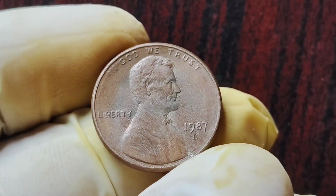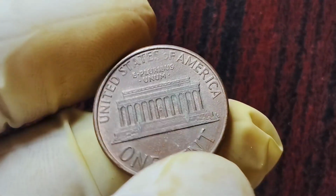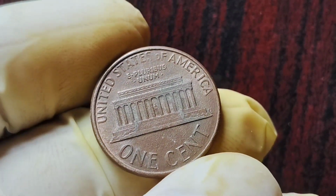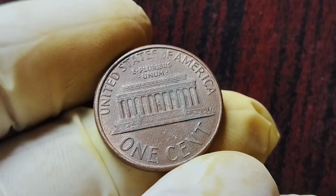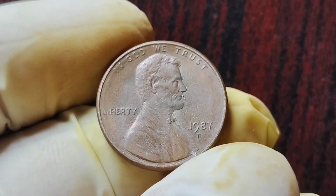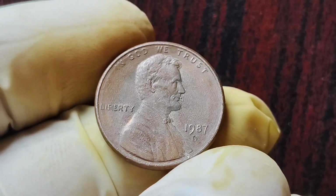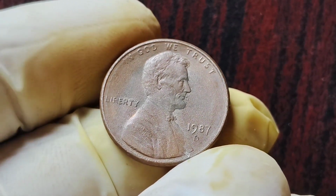So, how can you tell if you have one of these valuable coins in your possession? The first thing to look for is the mint mark. On the 1987 D mint mark Lincoln penny, the D will be located below the date on the obverse side of the coin. Next, you'll want to check the condition of the coin. Look for any signs of wear or damage, as this can greatly affect the value of the coin.